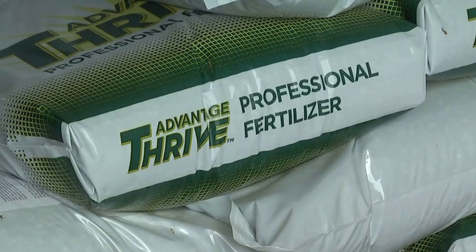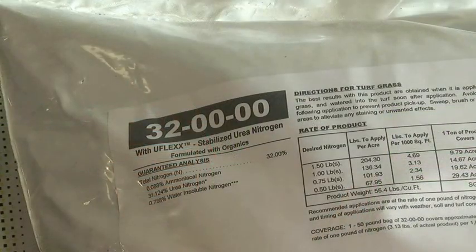So one thing you're running into is they're blending in Milorganite, which is an organic source of fertilizer, in with our mineral sources. So what you're getting is a little bit of extra organic matter in addition to fertilizer when you're putting it out. And I just think that's a neat thing that they're bringing into the business.